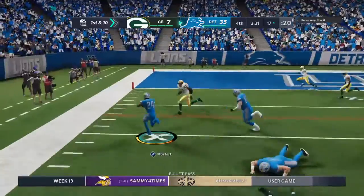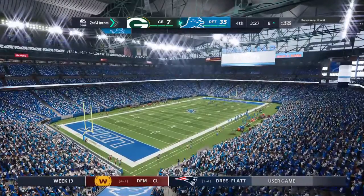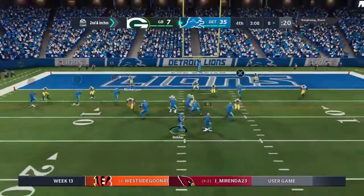That's caught by his running back, Raheem Mostert. And he's able to work it here to the 8-yard line. That one good for 10 yards. And that'll make it 2nd and a foot or so. 2nd and inches at the 8-yard line.